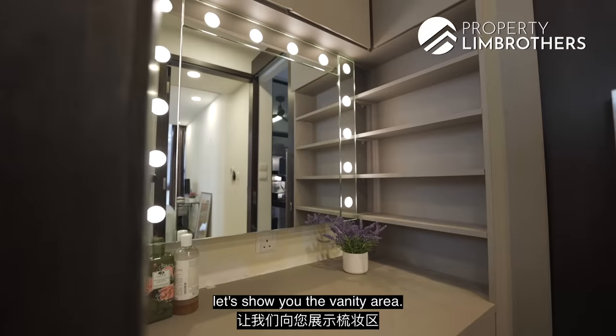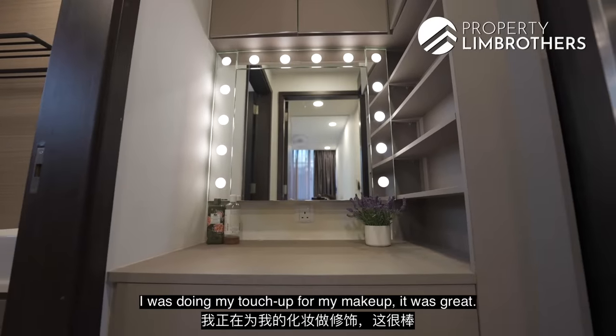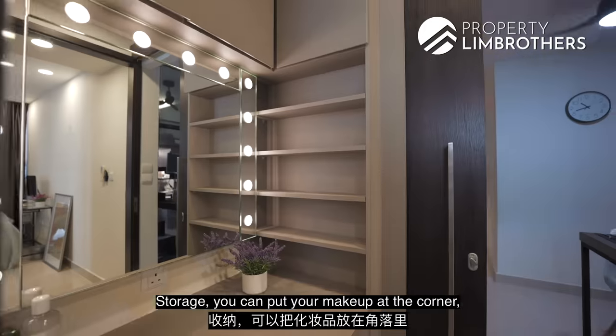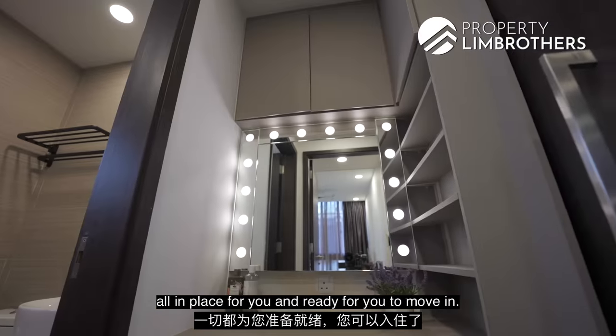Before we head out, let's show you the vanity area. Great light here. I was doing my touch up for my makeup. It was great. Storage, you can put your makeup at the corner. All in place for you and ready for you to move in.